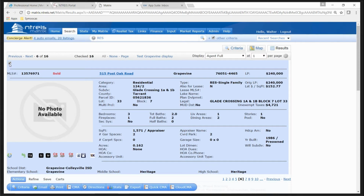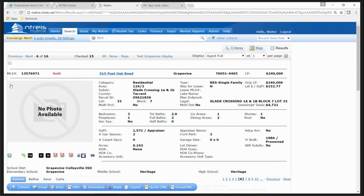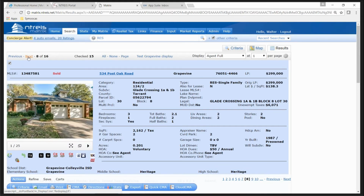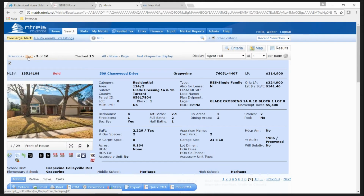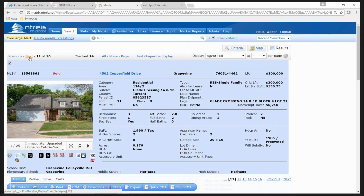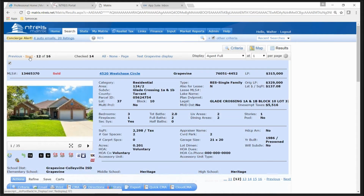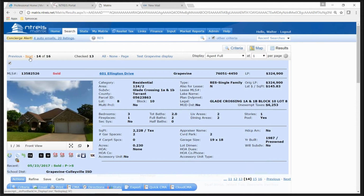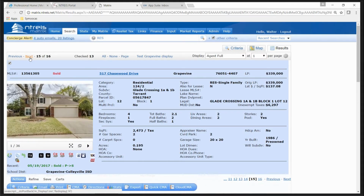If I decide it's not like my property, I remove the check mark, and then I hit next again, and I do the same thing. I look, is this property like my property? Yeah, it is. I'm going to keep the check mark and hit next again, and I would do that for each property, trying to find properties that are like my property. If I find one that's not, I'm going to remove the check mark and go through my comparables, picking out the ones that are like my property and unchecking the ones that are not like my property.